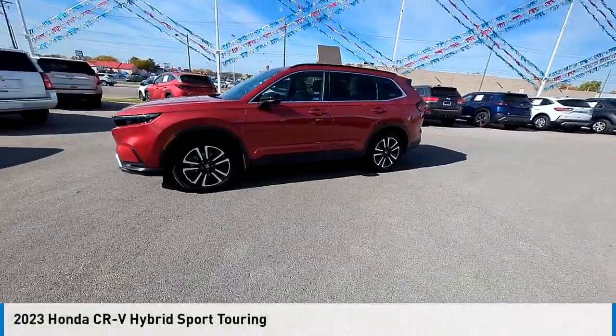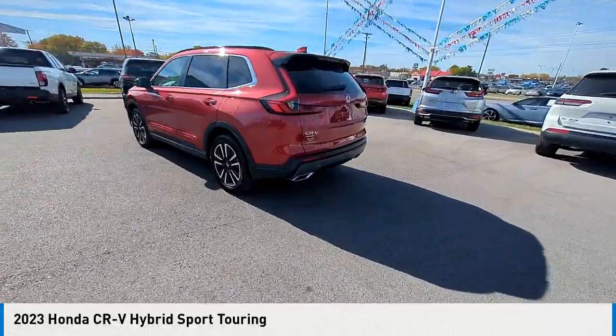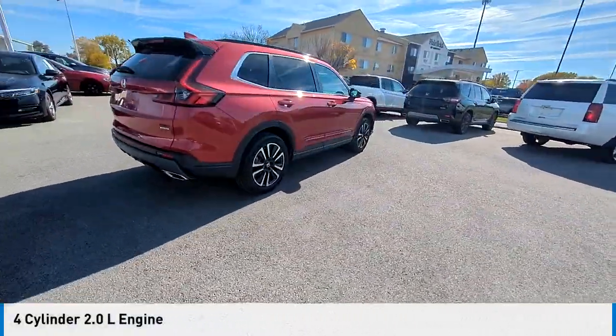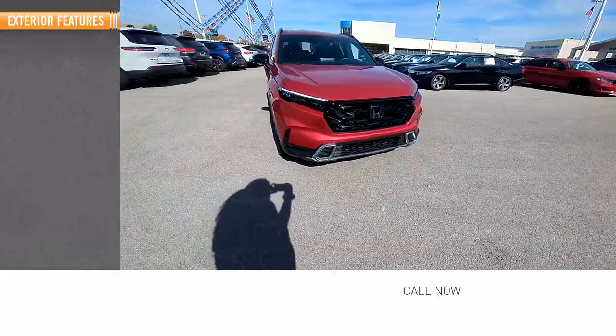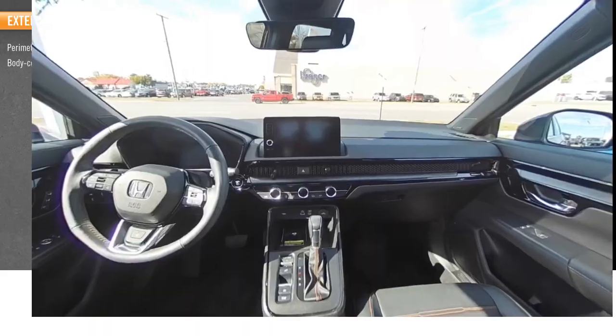Stop by and take a look at the 2023 CR-V Hybrid. This vehicle is powered by a 4-cylinder, 2.0-liter engine and comes with a continuously variable transmission. This vehicle has less than 20,000 miles. Here are some of this vehicle's great options: perimeter alarm, body color door handles.